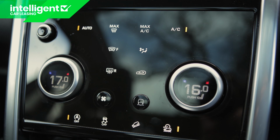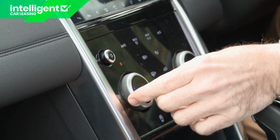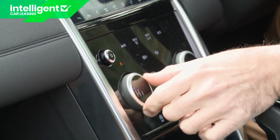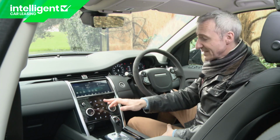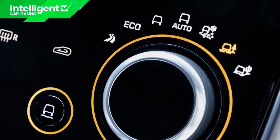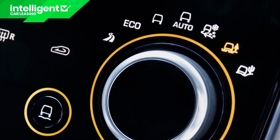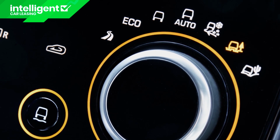Plus you get these two chunky dials, and they adjust temperature in their normal position setting, but they're also multifunctional. Push them in and they adjust the seat heaters. Press this button on the passenger side one and you'll tweak the fan speed. Press this button on the driver's side one and you can adjust the chosen terrain response drive modes.